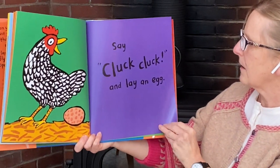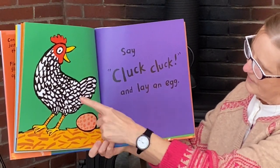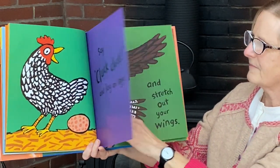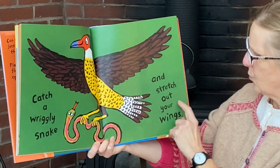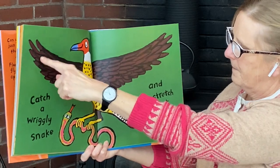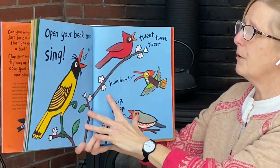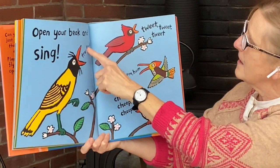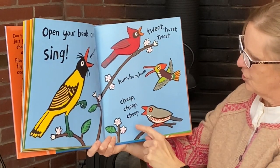Say cluck, cluck, cluck, and lay an egg. Chicken. Catch a wriggly snake and stretch out your wings. Open your beak and sing, sing, sing. Tra-la-la, tweet, tweet, tweet. Hum, hum, hum. Cheep, cheep, cheep.